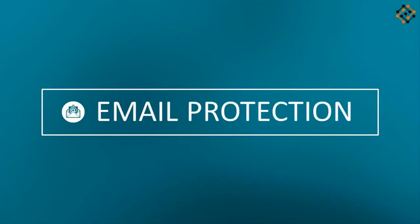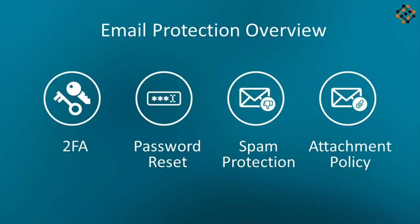Email protection. So, email protection covers a lot of different areas. Two-factor authentication, which we briefly touched on, password resets, spam protection, attachment policies are the ones that we'll go through here.